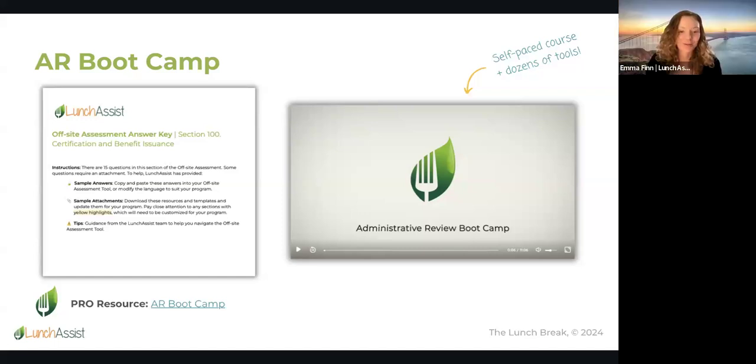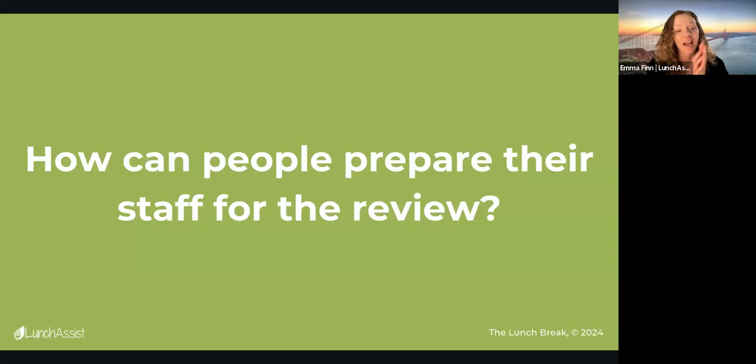That sounds like a really great resource. Also, it sounds like you really need to start off strong. But if it takes a village, how can you get the whole team on board? I mean, how can people prepare their staff at individual school sites for the review?